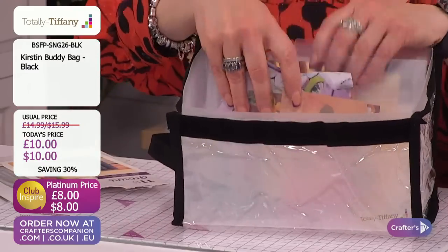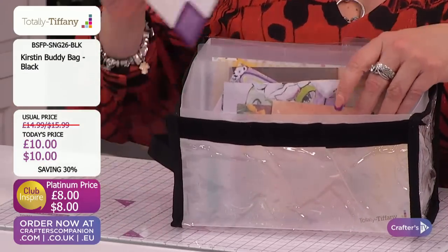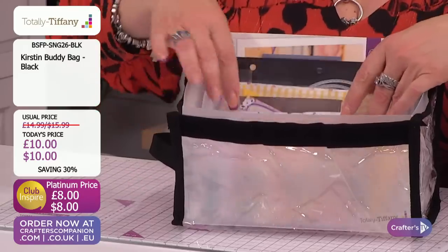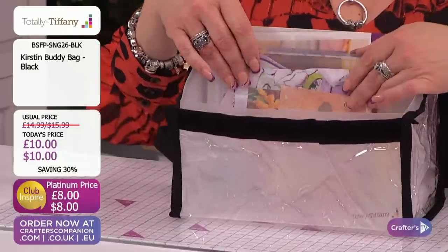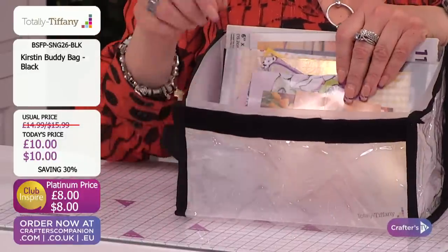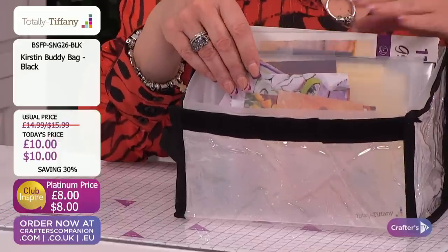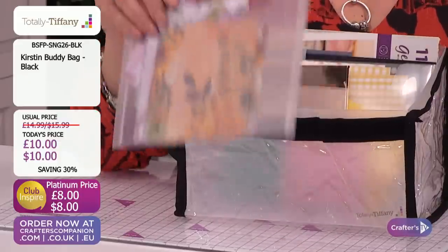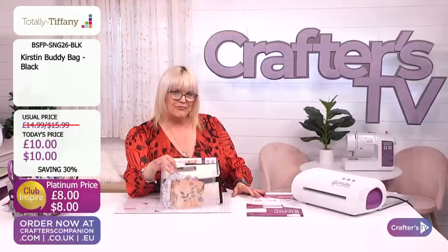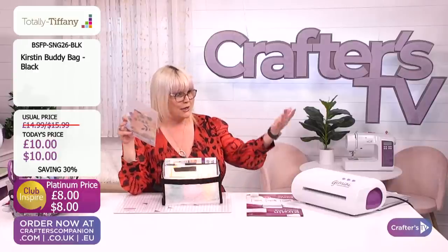Now, Nicola, can I just check with you? Have we got these storage things that are going in it as well, or is it just the inner tray? I just want to double check, because what he's saying is you're getting the buddy bag and the inner tray, but I can't see the, oh, you do? Nicola says you do get the 5 dividers in there. That's an even more crazy deal, because you can buy these separately to fill in.